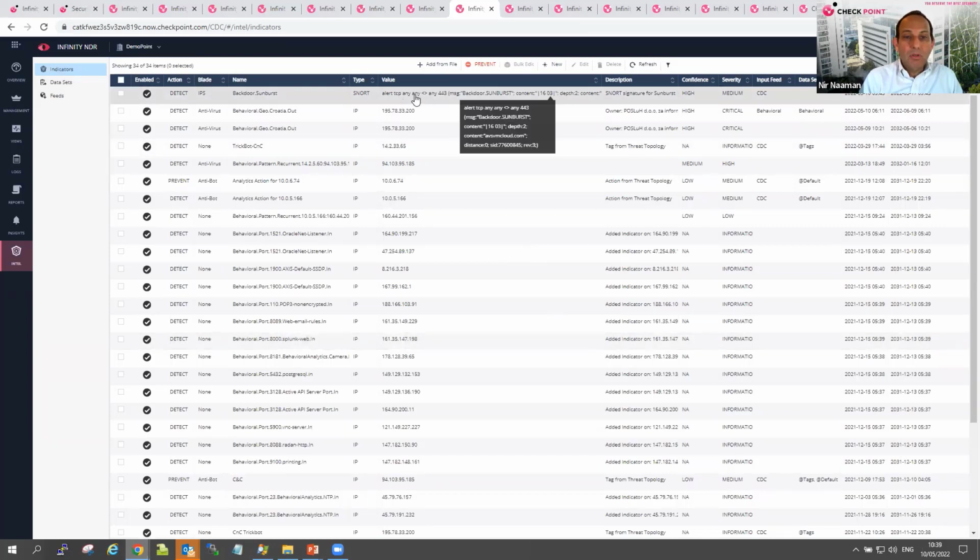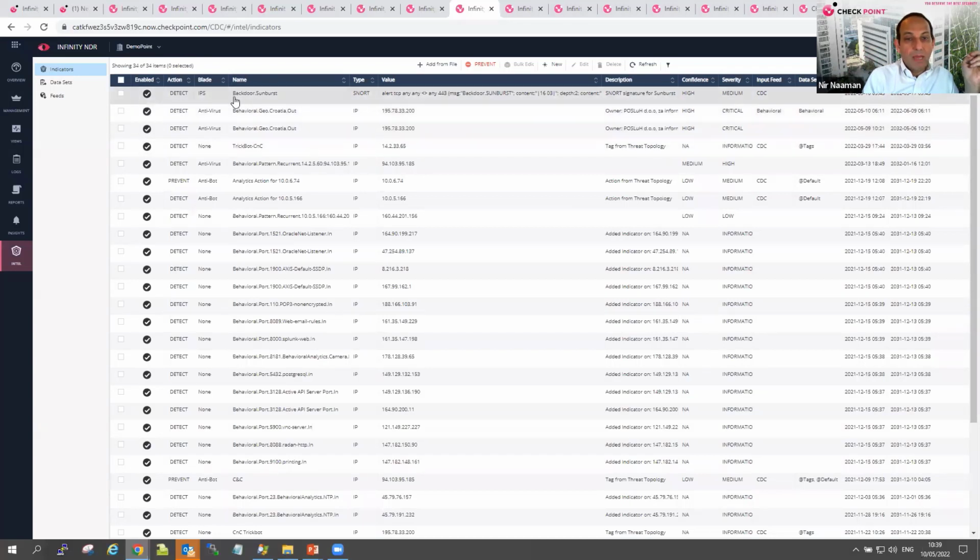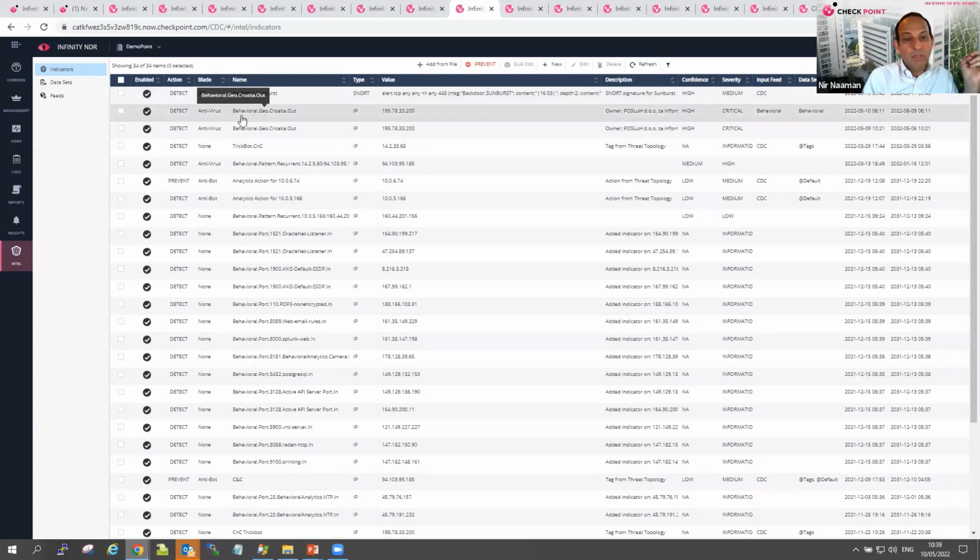This is an example of a Snort signature. So you can have complex expressions of what traffic to block, but the most primitive is an IP. Anything to or from this IP should be blocked. And here, these can be created both manually or automatically. Here you see a geo-based AI engine saying, block this IP.